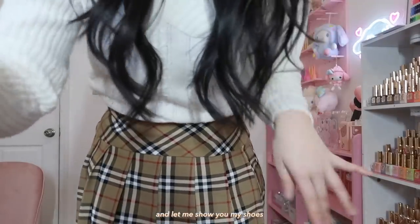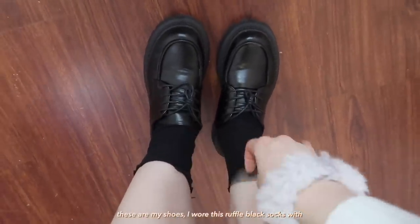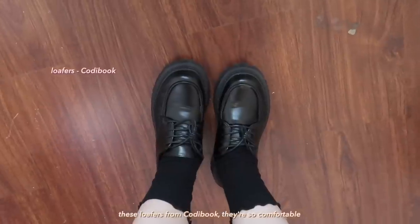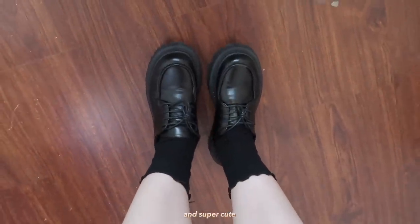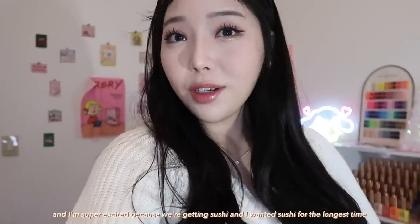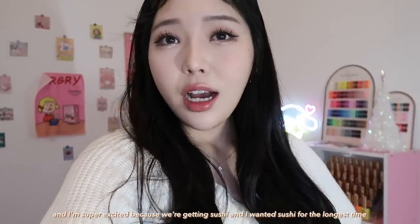And let me show you my shoes. These are my shoes. I wore these ruffle black socks with these loafers from Codibook. They're so comfortable and super cute. And now I'm going out to get dinner, and I'm super excited because we're getting sushi, and I've wanted sushi for the longest time.